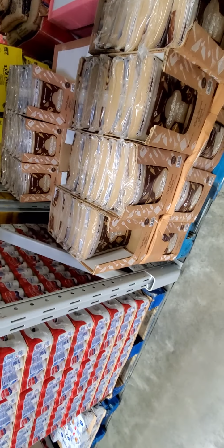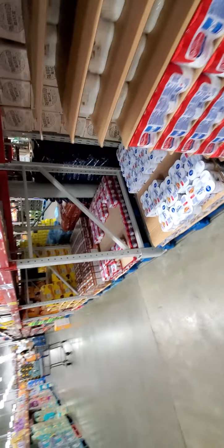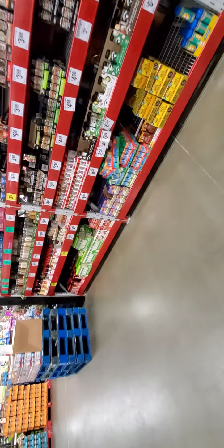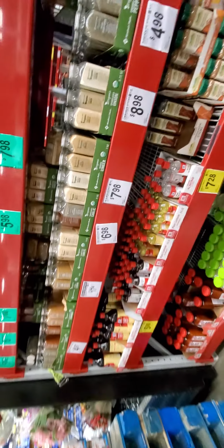Brown sugar is $4.68, but if you don't double wrap that, it'll be hard as a brick. You have to double wrap all of this stuff. You have to prep it. That's why, guys, we didn't even get over the whole store. I only did the dry foods today. If you want to see a perishables walk-through, I will do one. In fact, I'm going to do one anyway.